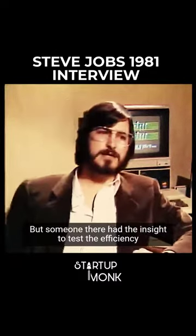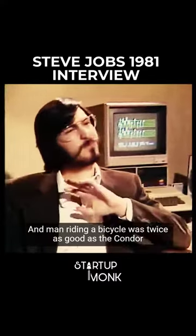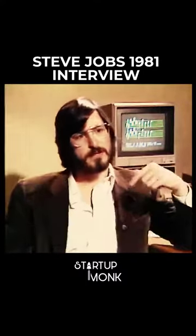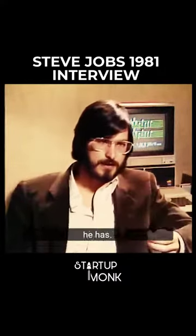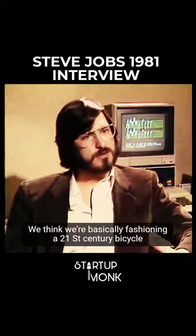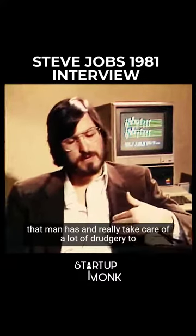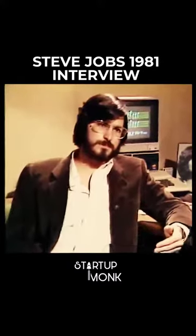But someone there had the insight to test the efficiency of man riding a bicycle. And man riding a bicycle was twice as good as the condor, all the way off the end of the list. And what it really illustrated was man's ability as a tool maker to fashion a tool that can amplify an inherent ability that he has. And that's exactly what we think we're doing. We think we're basically fashioning a 21st century bicycle here, which can amplify an inherent intellectual ability that man has and really take care of a lot of drudgery to free people to do much more creative work.